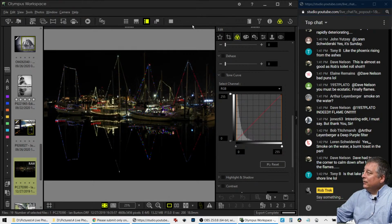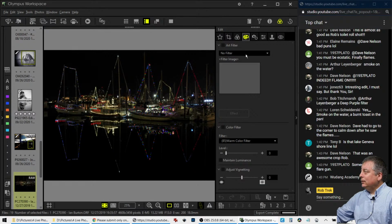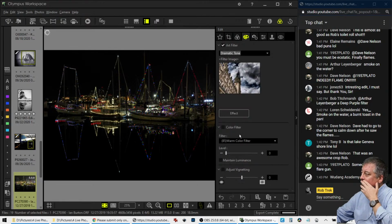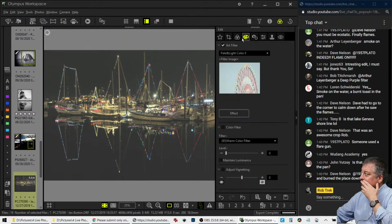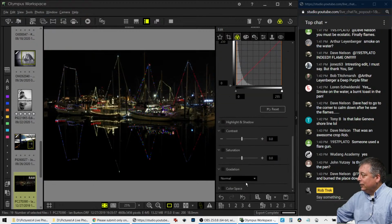Okay, Ian. A nice little shot of the marina with some Christmas lights. Let me try two different filters on this one. This one and, yeah, that's not gonna work. No, we're just gonna have to work with this one on its own. So, pull the gradation up.